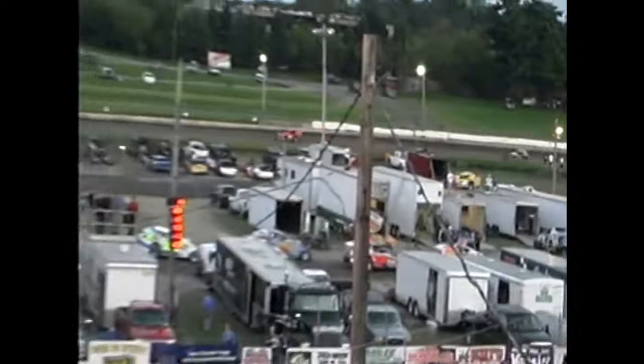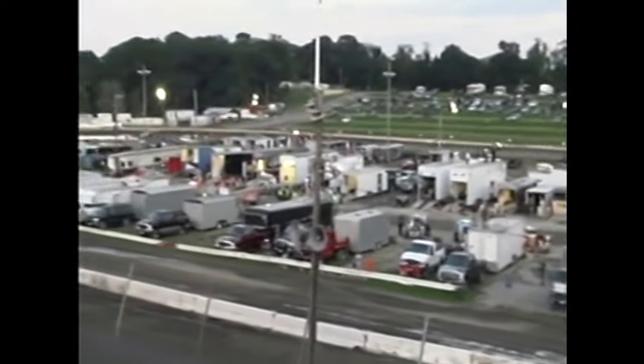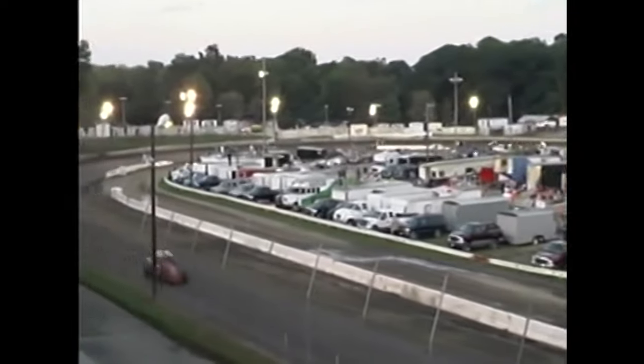15 lap feature event. That's right, 15, not 12 on the board tonight. Yeska back there in the bridesmaid spot. Can't close the gap. Throwing very hard down the straightaways. Works into the number two spot. Looks like he may be settling for the second place finish after all. Yellow lights on the speedway.